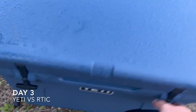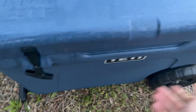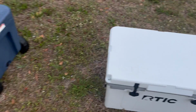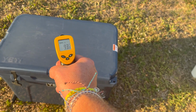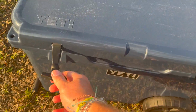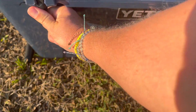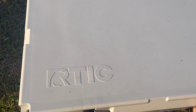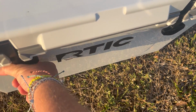All right, we're at the start of day 3. Yeah, ice is melting. And let's see what the Arctic looks like. They look about the same. So we'll keep a check on them. Okay, it's about 5:15. Feel like temperature today hit 90. Top of the cooler's at 93. This one's at 79. I gotta think that darker color may make a difference. Let's see, oh yeah, got some melting happening in the Yeti. Everything's still good and cold. All right, they look about the same. So we'll see. Check it again tomorrow.